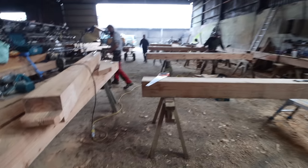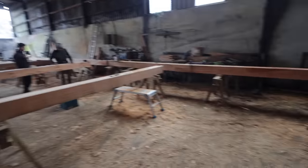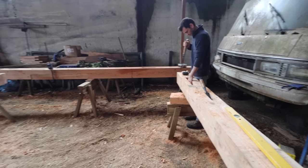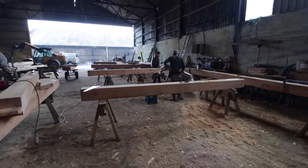So I've been fitting braces. Luca and I have been fitting braces and mortising. And then Steve's finished all the braces and now he's tidying up mortises. So it's all going on, busy, busy, busy. I know it's loud in here, but I can't do much about that. I can't stop people working just to film.